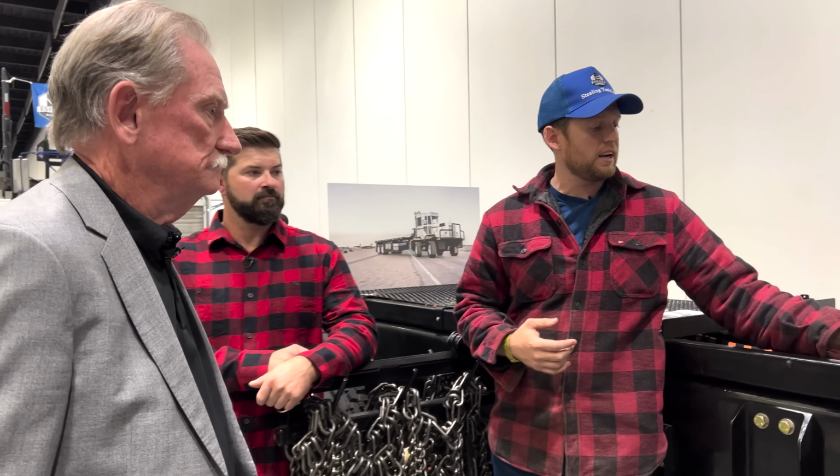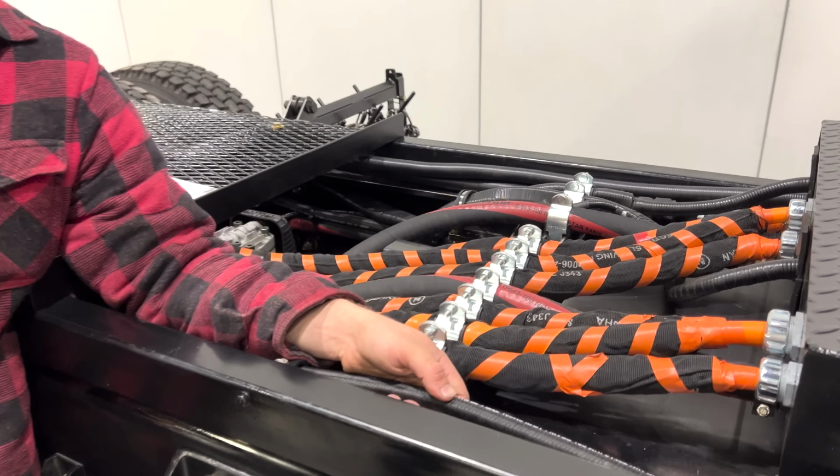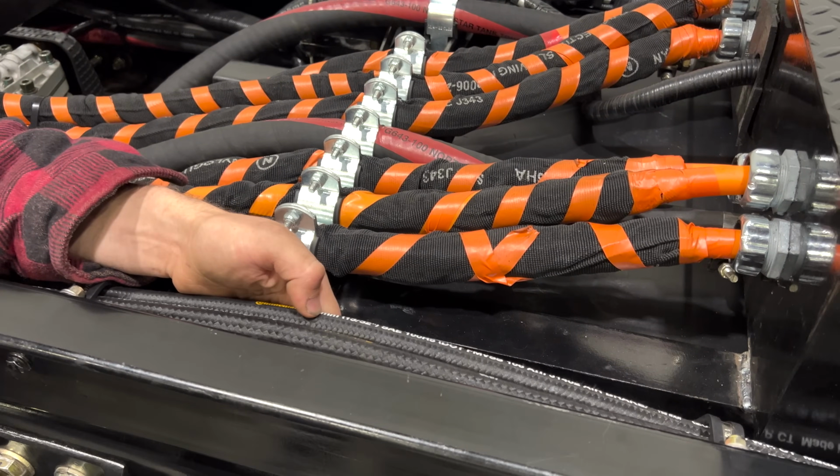I can show you a few things we've done. Owning a trucking company myself and rebuilding trucks, I've learned a few things. If you'll notice on here, every airline on this truck is steel braided rubber hose. There's no plastic, no nylon, because you think about it, you get an air leak.